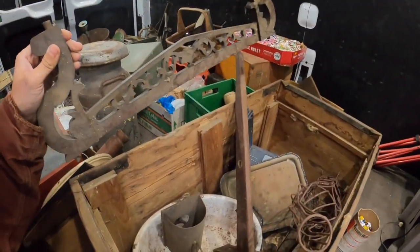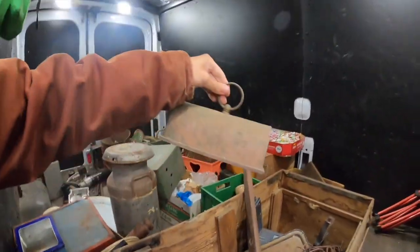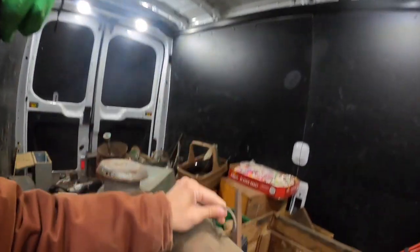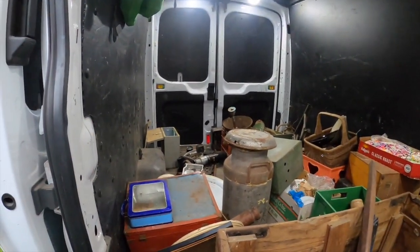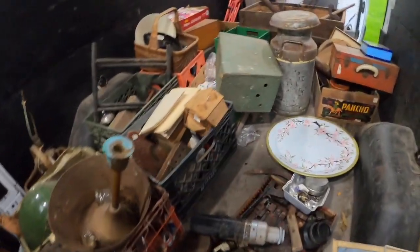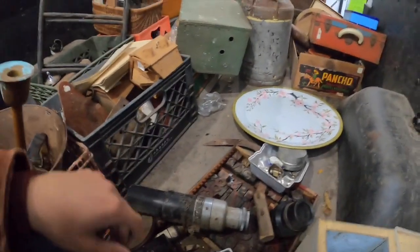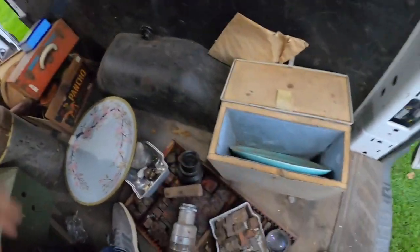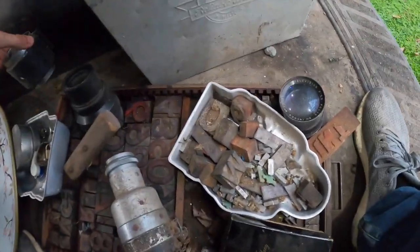And same with a lot of this other stuff. There's an old mailbox down there. Where the heck this thing is, I don't know. It's oddities. But I did want to show you that one printer block tray. There's a lot of cool pieces in there. So yeah, a lot of neat stuff in this box.